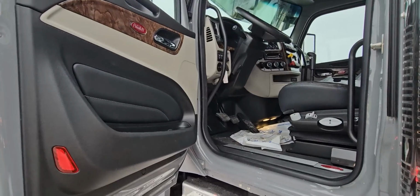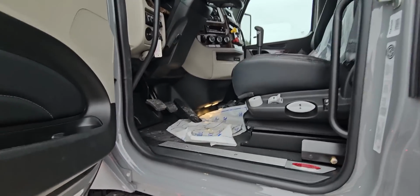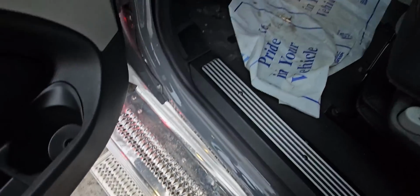I really like with the 589s with the platinum interiors that these are black. And I also really like the new steps. So they're very, dare I say, Kenworth looking? I said it. Doesn't have the old school Peterbilt look, but you know what? It is a nice step. You know, I quite like how they're staggered out.